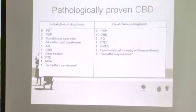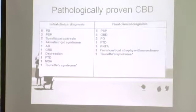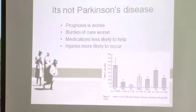Initial diagnosis in these guys with pathologically proven CBD, actually they were first told they had Parkinson's disease. So this is not to be smart, because I'm not sure that I could have got those patients the pathological diagnosis right either, but it shows how the evolution of symptoms over time helps us to understand the condition and more accurately diagnose, hopefully. So just finally, if it's not Parkinson's disease, what is it?